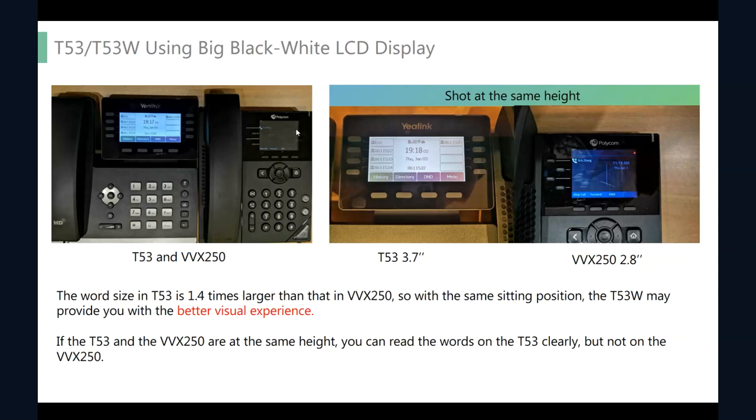Even though it's a smaller screen, and let's face it, cost in phones often comes down to the size of the LCD screen and whether it's touch screen or not. So in this case, keeping it black and white and a smaller screen does help in terms of reducing the actual price, but you still get a good visual experience.